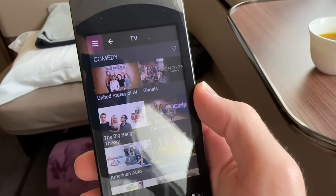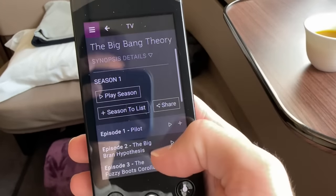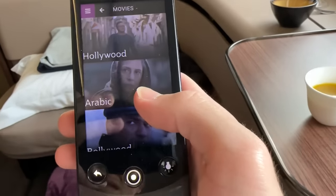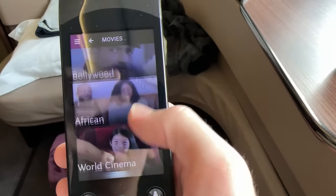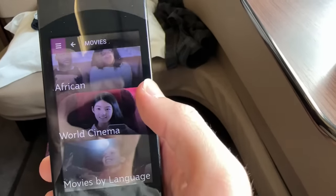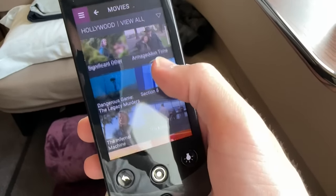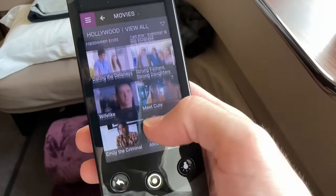What you find is not only full seasons of some TV shows, but multiple seasons of certain TV shows and endless movies in a number of different languages. So really, it's on you at this point if you get bored on board this flight. What I will say though is that the A350 did seem to have a little bit more options than the A380. Maybe I just was looking in the wrong places, but it doesn't seem like it's exactly the same list of TV shows and movies between different types of aircraft.